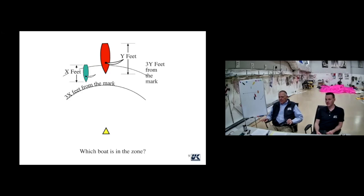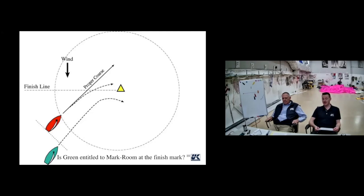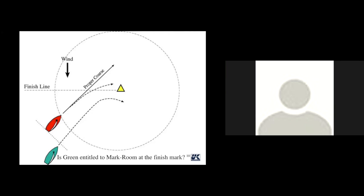We'll move on to question number 9, if you guys are following along on your presentation at home. Is green entitled to room at the mark, at the finish line, in this scenario here? Yes or no? No. A lot of no's. I would say no.